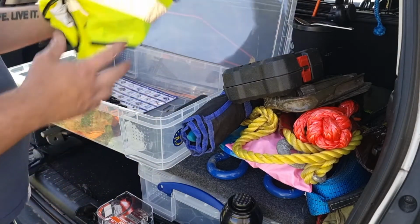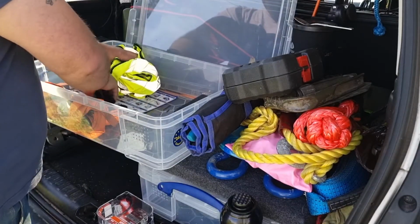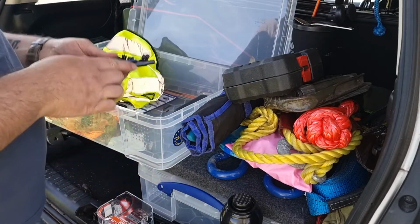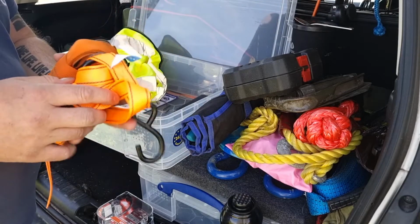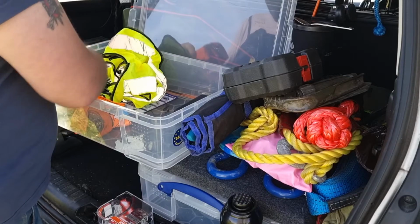Here's the other hi-vis, two other hi-vis, one for me and one for the oldest daughter that we talked about before. There seem to be a lot of Allen key connections on this car, so we've got some of those too. And then just general spare ratchet straps, really, because ratchet straps hold everything together.